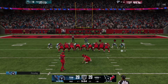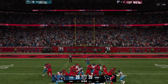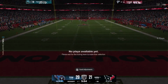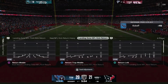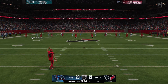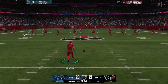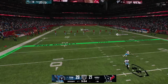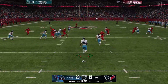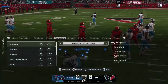Fairbairn now to add the extra point. And they have taken the lead here in this 4th quarter. Makes the score Texans 21, Titans 20. So after the touchdown, here's Fairbairn now to kick it away. And able to get this out to the 25.